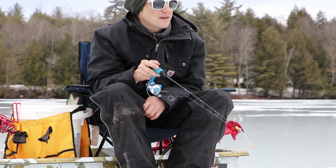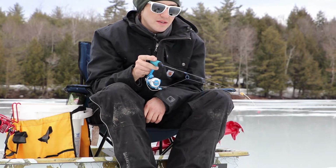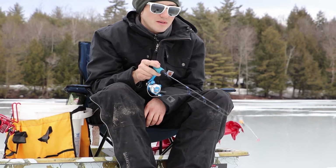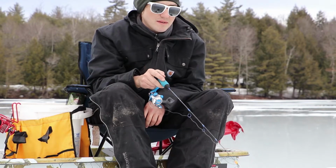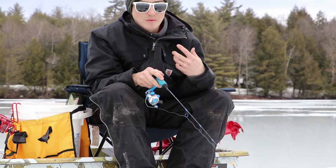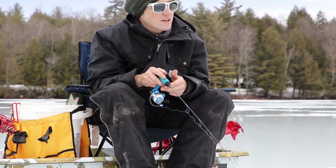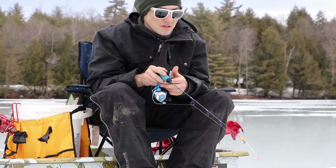Earlier the fish were down only 4 or 6 feet, but I've caught a couple off the bottom. That's normally my go-to, is let it drop right to the bottom and reel up 6 or 8 inches. Sometimes let it drop right on the bottom and kind of snap it up to create a little mud cloud down there. That's proven, I think, effective for me in a couple instances.